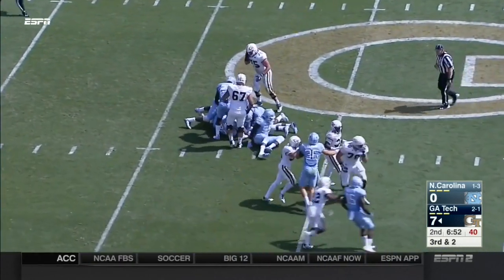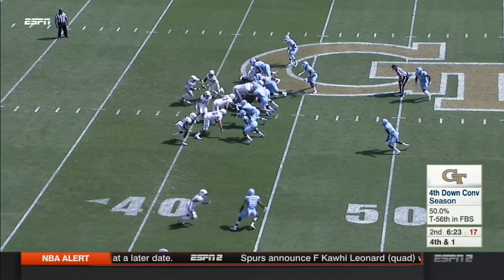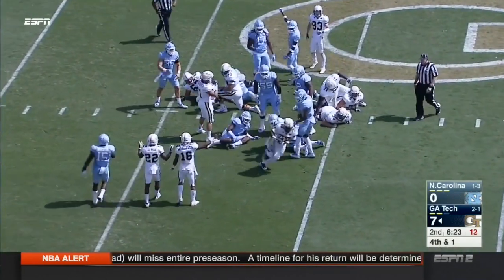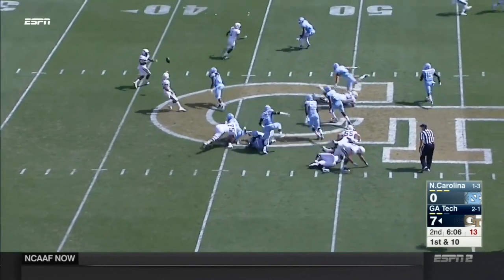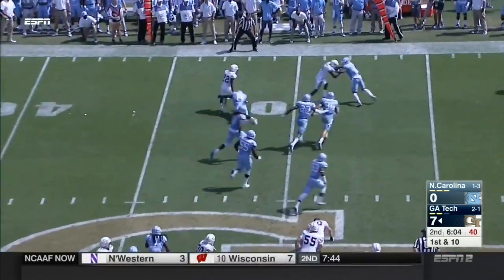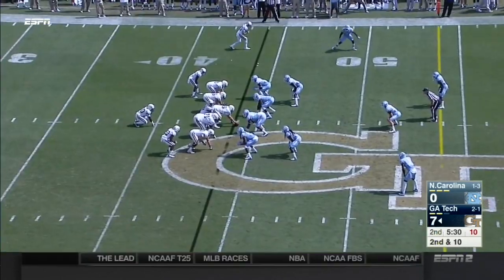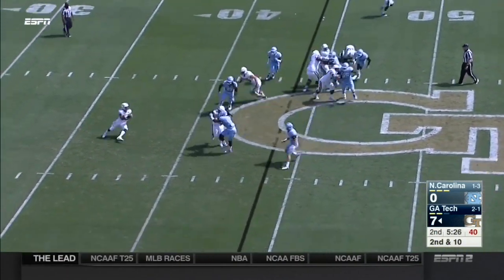Marshall is hit. Benson in the backfield, 4th down and 1. Kervontae Benson is going to get the first down. They'll run it again, but the 3rd down play is the one that really drew the frustration of Paul. And then Paul Johnson jumps right back into calling plays.